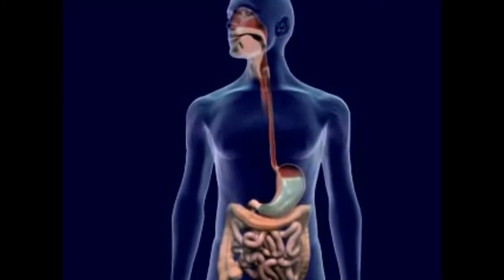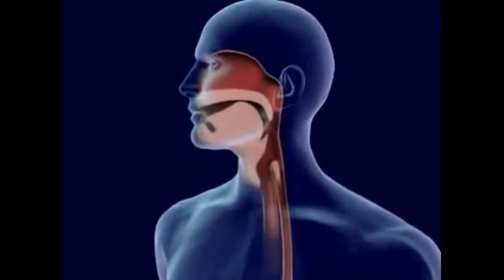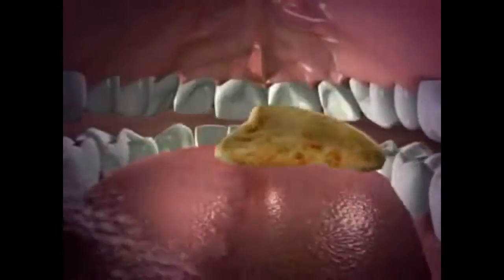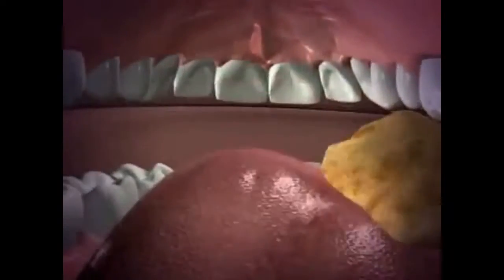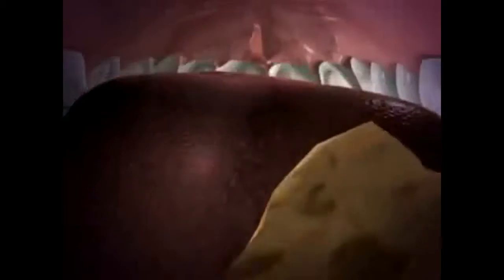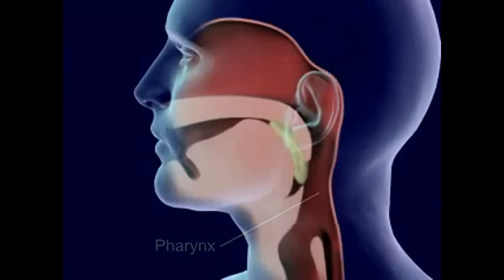In digestion, food is changed by the organs into a soluble form to be absorbed by the body. Food in the mouth is mixed with saliva. Saliva begins to dissolve the food as the teeth grind and cut it. Food is forced back into the throat, pharynx, by the tongue. Food in the pharynx stimulates the swallowing reflex.